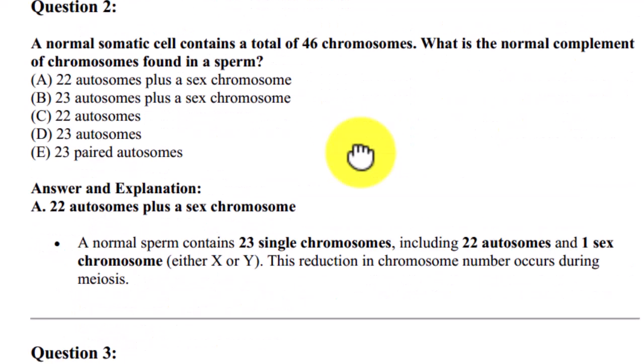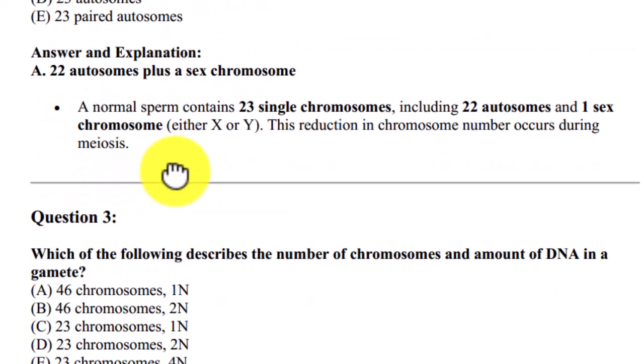Question 2. A normal somatic cell contains a total of 46 chromosomes. What is the normal complement of chromosomes found in a sperm? 22 autosomes plus a sex chromosome, 23 autosomes plus 1 sex chromosome, 22 autosomes, 23 autosomes. The answer is 22 autosomes plus a sex chromosome.